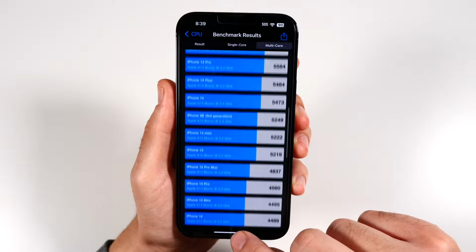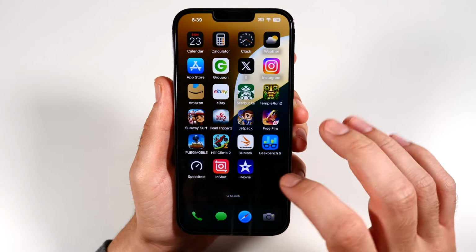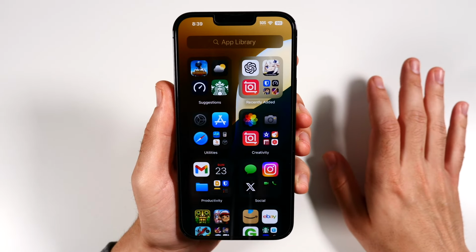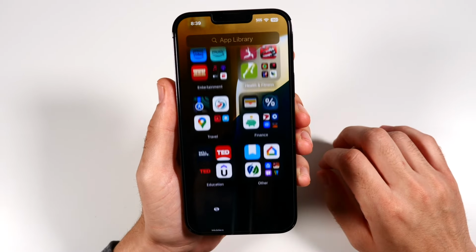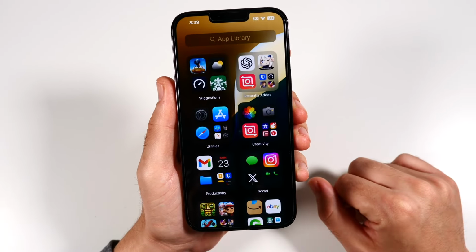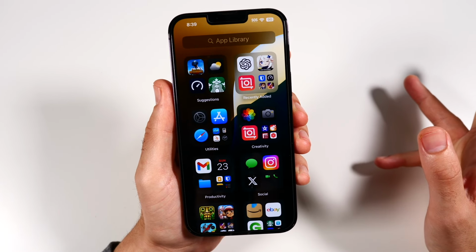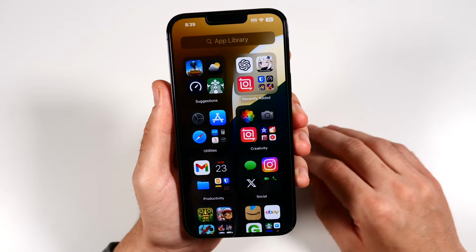So concluding it out here, the iPhone 13 Pro Max, is it a go for iOS 18? And the answer is absolutely yes. It's going to be a great software here. It's going to be super smooth as we get more polished, and you have plenty of time left on your iPhone 13 Pro Max. Not having Apple Intelligence means you'll be missing out on a couple new features.